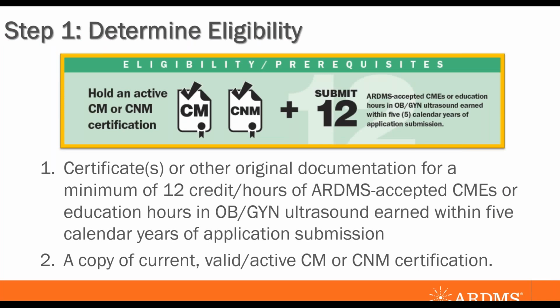Number 1, the certificates or other original documentation for a minimum of 12 credit hours of ARDMS accepted CMEs or ARDMS accepted education hours in OBGYN, again, earned within 5 years of application submission. And then also you'll need to submit or upload a copy of your current valid active CM or CNM certification. To document the 12 hours of education, we are looking for a certificate of completion or a letter from an appropriate school official verifying completion.